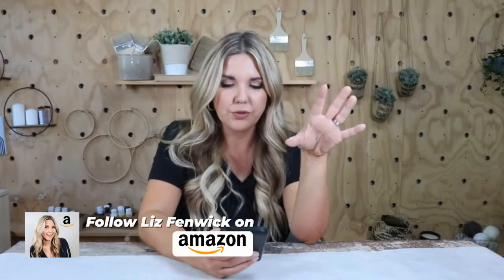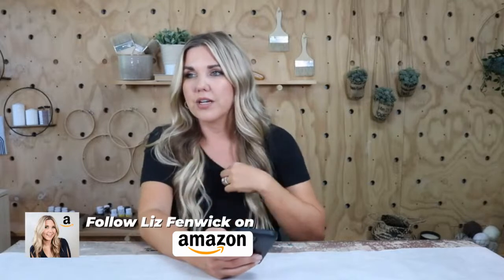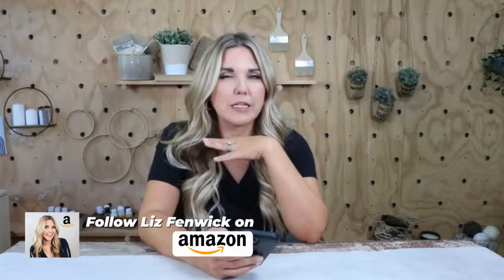I have another clothing item that's on sale. This top has a square neck to it. It's really cute, great for wearing with jeans.